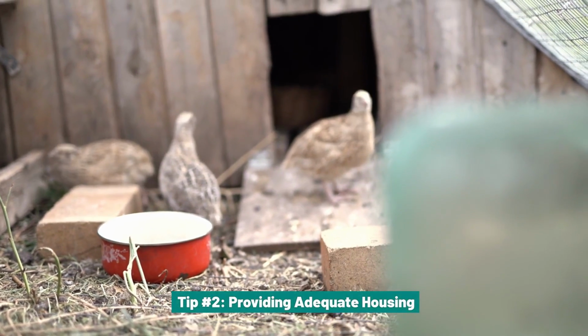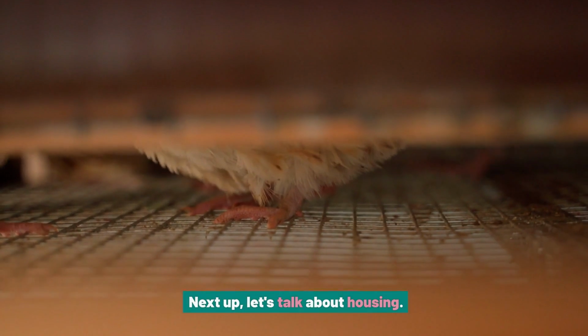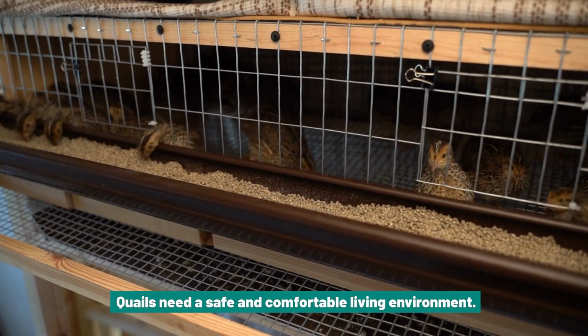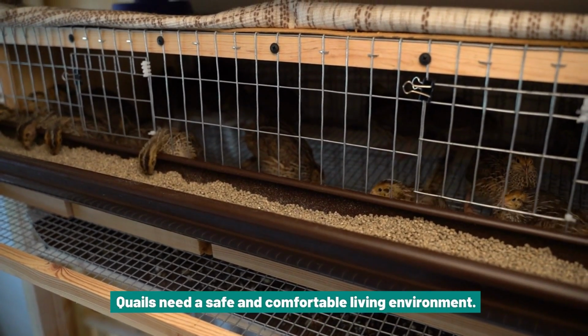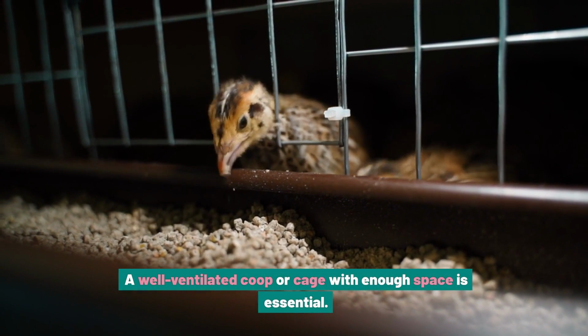Tip 2. Providing adequate housing. Next up, let's talk about housing. Quails need a safe and comfortable living environment. A well-ventilated coop or cage with enough space is essential.